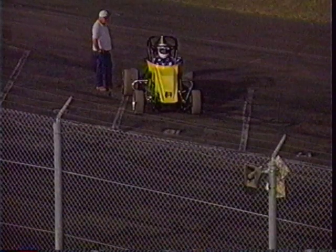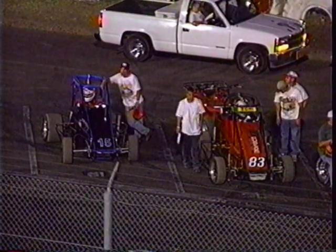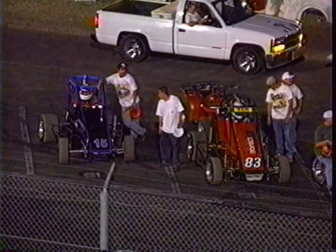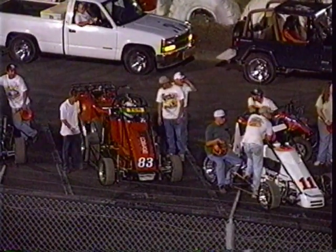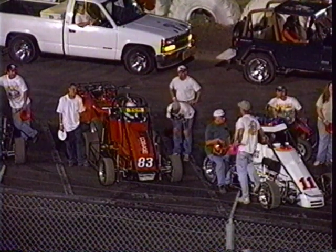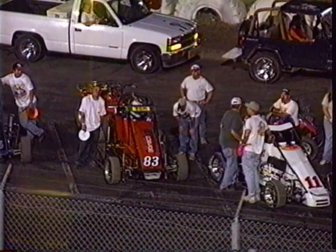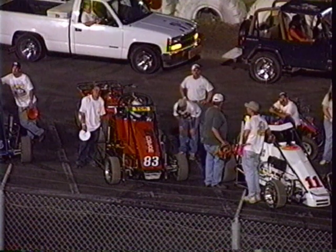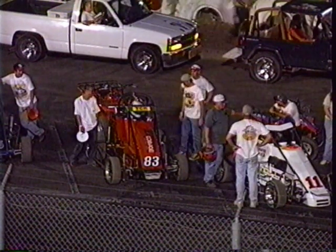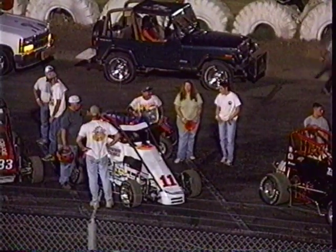That's Stuart Gehring. On to the number 15 car from San Mateo. That's Jim Fowler. In the number 83 car, in his rookie year, he's from Danville. That's Barry Lindsay. In the number 11 car, 4-time BCRA champion.